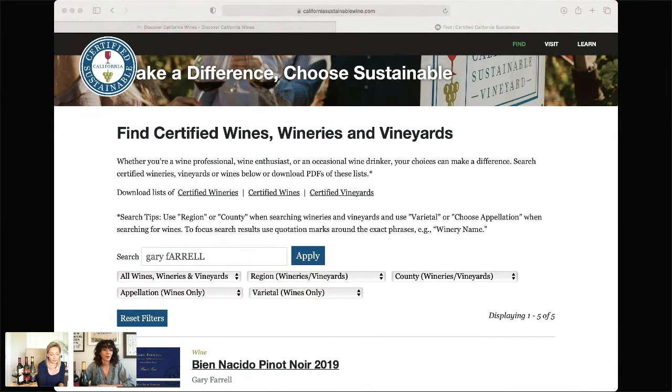And if you're like my father, who likes to still go talk to his wine merchant in person, there was a download list on that link as well. So you could even print them out if you wanted to take them with you. But yeah, looking on the label is obviously going to be place number one. Going to CaliforniaSustainableWine.com is going to be a good option.